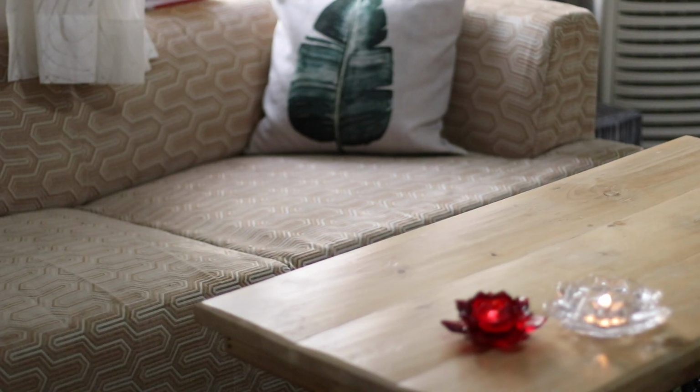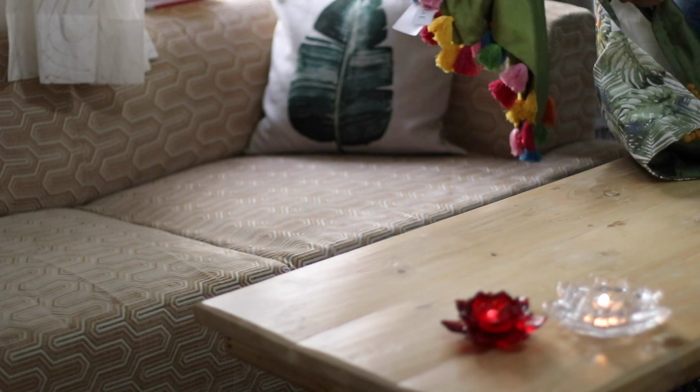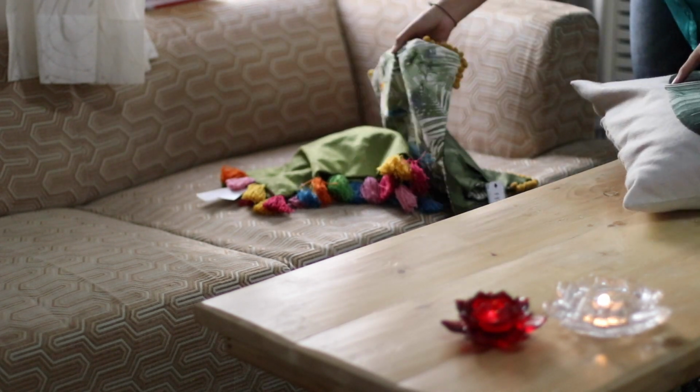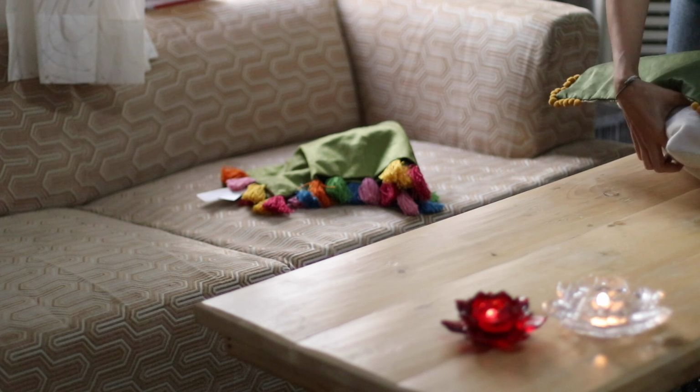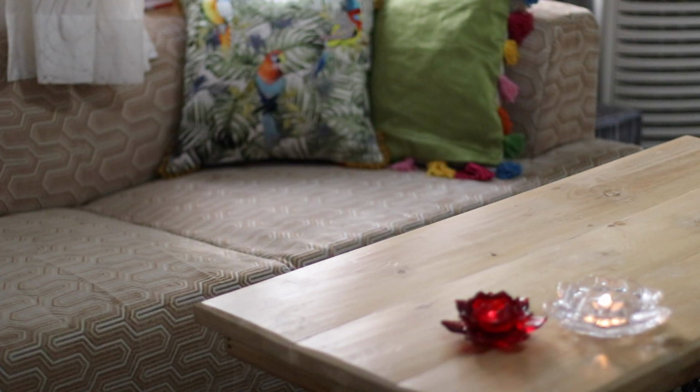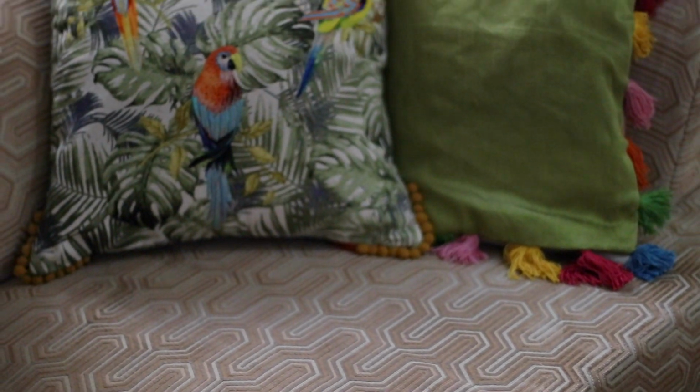So now the couch is feeling a little left out and it needs a little bit of a makeover too, and why not? So the cushion covers that I bought from Westside are going to be used on my couch, and there you go, a nice fun pop of color, some birds, some botanical prints, and the couch looks very inviting and as good as new now.